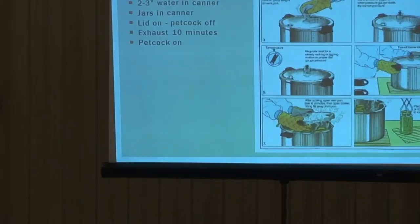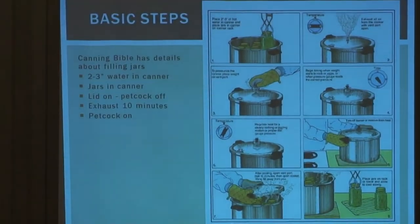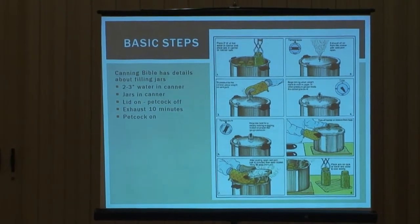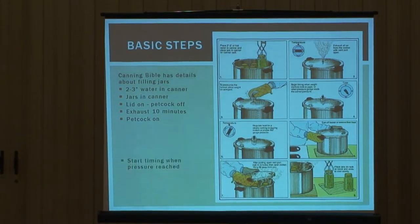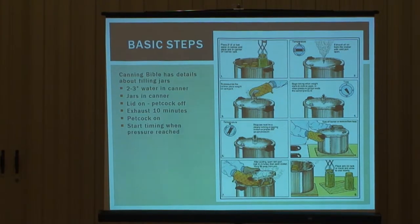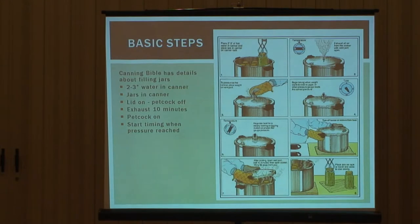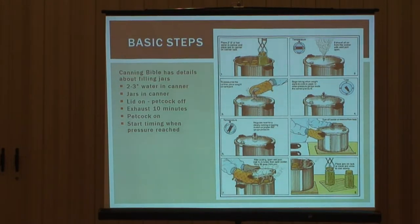So exhaust for 10 minutes. Then you put the petcock on, or, I'm sorry, the regulator. I thought I had all these terms all figured out. Start the timing when the pressure is reached. So steam 10, regulator on, pressure's going to rise on the dial, or it's going to jiggle.